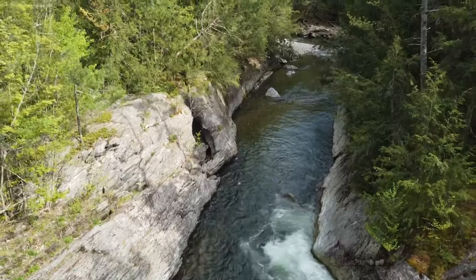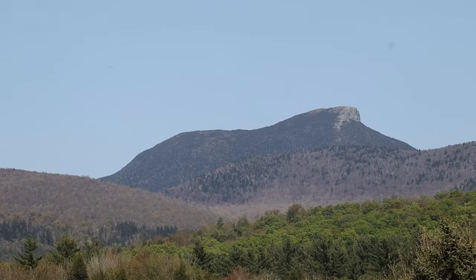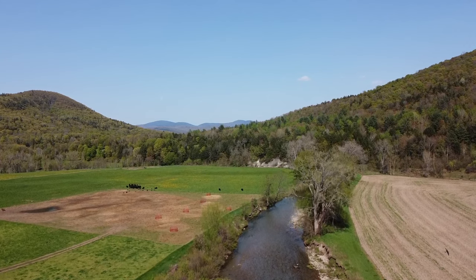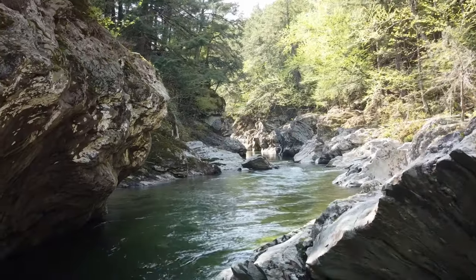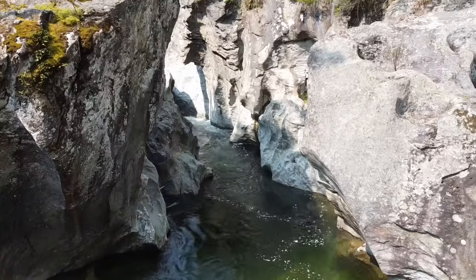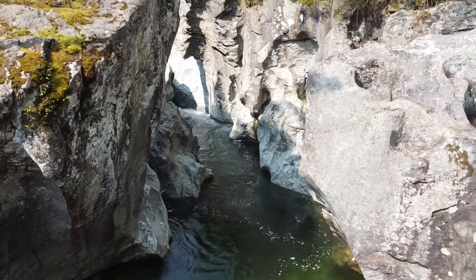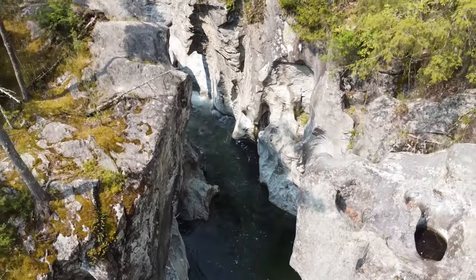This is my home water, the Huntington River. Starting in the shadows of Campbell's Hump, the Huntington winds a maze-like path through a series of farm fields, picking up speed before dumping into a steep, boulder-strewn gorge. The water stays cold much of the year, and its network of deep holes are a favorite of swimmers in the summer.